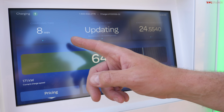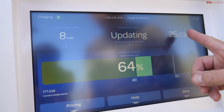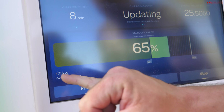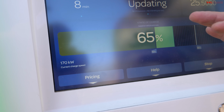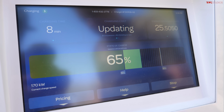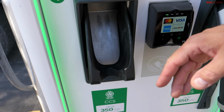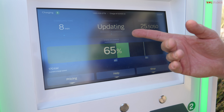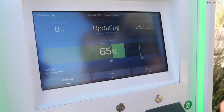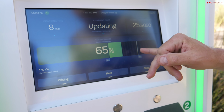Here is a status report, 8 minutes of charging. I picked up about 25 kilowatt hours, and the charging rate is about 171 kilowatts. So this information kind of matches what I'm seeing inside the truck. And as I showed you, this station should be capable of 350. And I'm right now just happen to be at 65%. I was at about 53%, as I showed you before. So actually it's going relatively quickly.